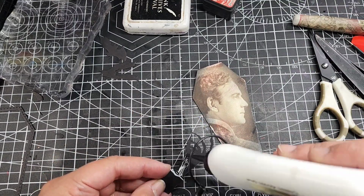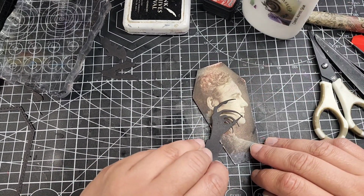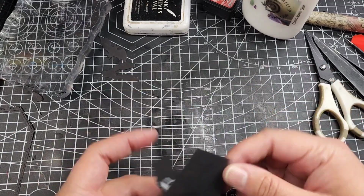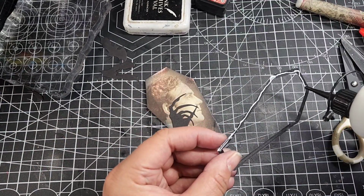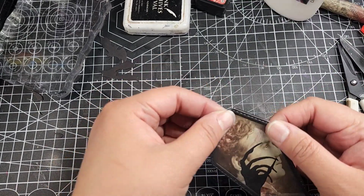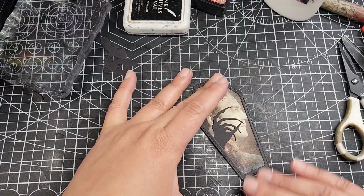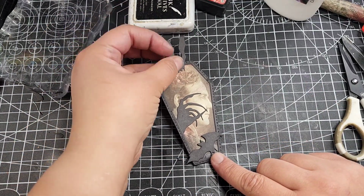And then I decided that the bat was too big because this tag turned out to be a lot smaller than I anticipated. But the hand was perfect. It's got extra long nails. It looks like it's reaching out, grasping at the love that was lost, perhaps, or a love that never was. And we popped a little frame on. And bada bing, bada boom.